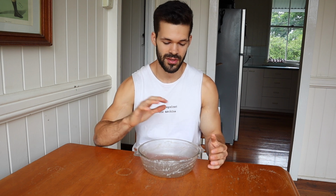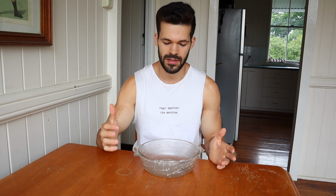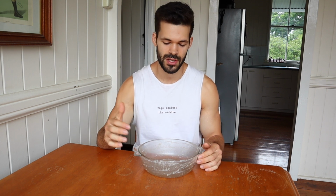So breakfast is all wrapped up. The combination of yogurt, casein, and the oats and the fruit makes a big difference in terms of satiation, and I've really been enjoying this variation.